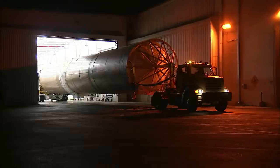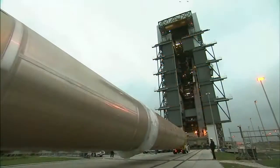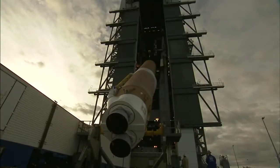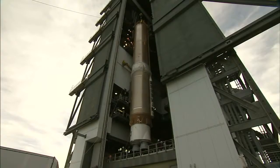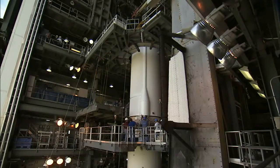In mid-December, the rocket's first-stage booster rolled from the Atlas Spaceflight Operations Center to the Vertical Integration Facility at Space Launch Complex 41 and was raised into flight position. Next, the Centaur moved to the launch complex and was attached atop the first stage.